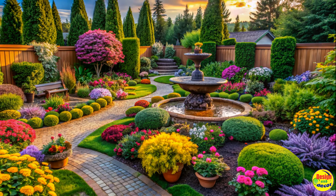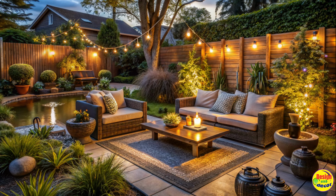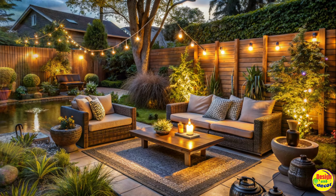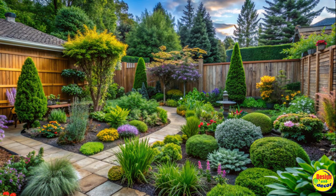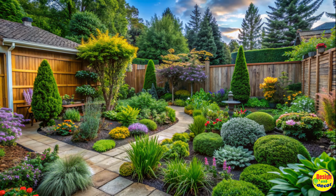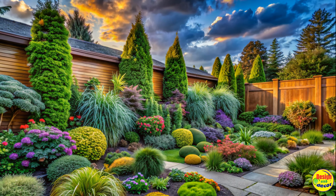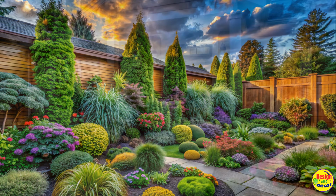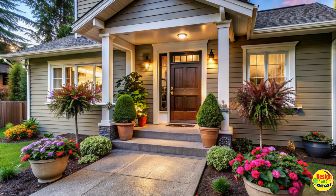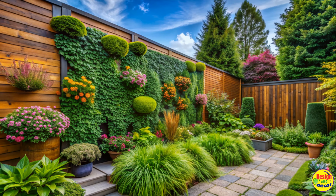Embrace simplicity. Sometimes, less is more when it comes to landscape design. Simple landscaping ideas can often have the most significant impact. Create focal points with strategically placed plants, incorporate clean lines, and utilize natural materials for a minimalist yet captivating backyard transformation. Remember, simplicity can bring about a sense of tranquility and harmony to your outdoor space.